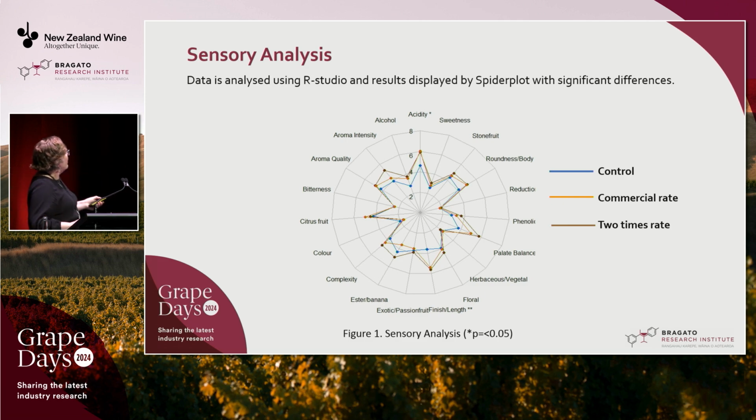This one actually is a really, really interesting assessment. This was a biological, so we've only got control and then 2 rates. They didn't need to have the residue. But what we can see here is that at both the commercial rate and the 2 times rate, positive attributes were all greater than the control. So the company with that product, I think, will be very happy with that result. Hopefully we'll see that one coming up on the spray schedule sometime soon.